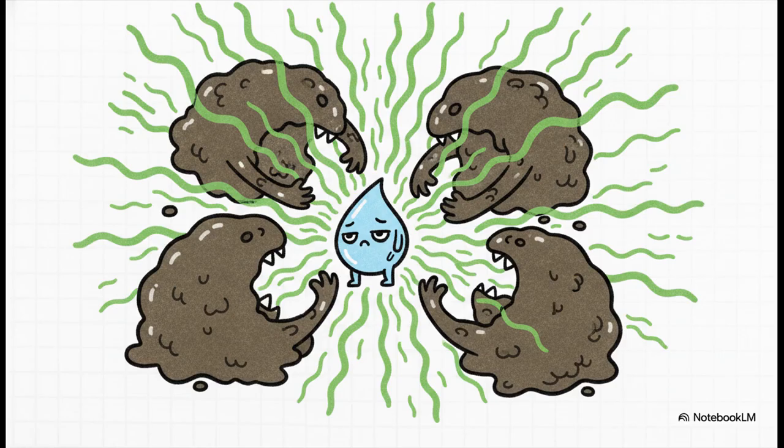You walk into a hotel indoor pool or stand next to a buddy's backyard setup, your eyes start watering, and your first thought is probably, whoa, they put way too much chlorine in there. Actually, scratch that. It's the exact opposite. Surprisingly, that eye-burning odor is a massive red flag indicating there is too little free working chlorine.